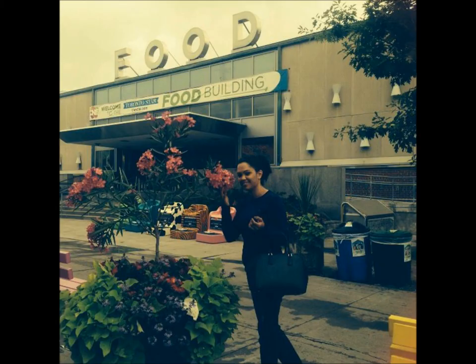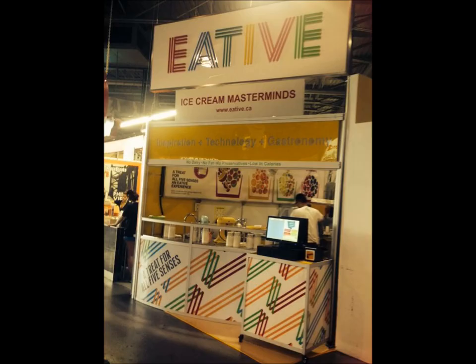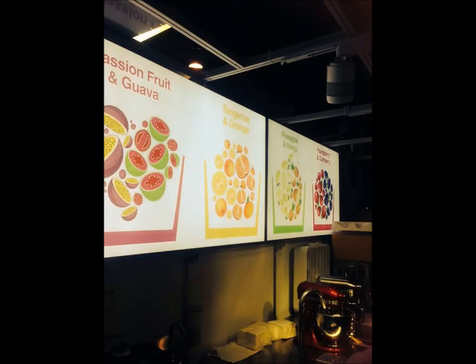This year, at the CNE, while wandering through the adult candy land, called the food building, I saw a colorful booth with a nitrogen stream seeping from a colorful KitchenAid mixer. I wondered just what they were concocting in this kitchen lab. As I approached, I saw Eative's sign with pictures of what seemed to be some kind of instant ice cream. But what was it? Should I even stop to bother with no lactate in my purse?